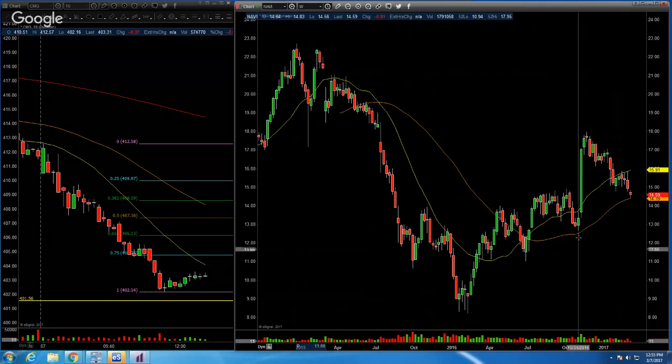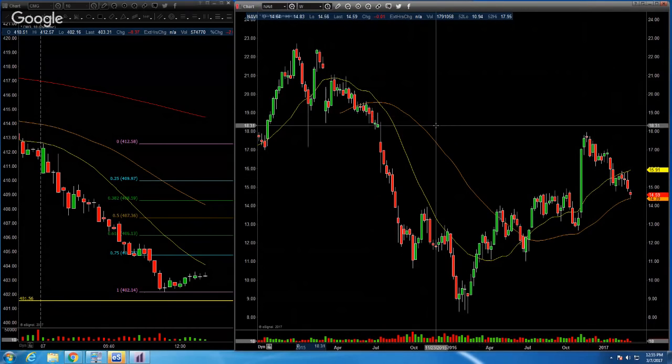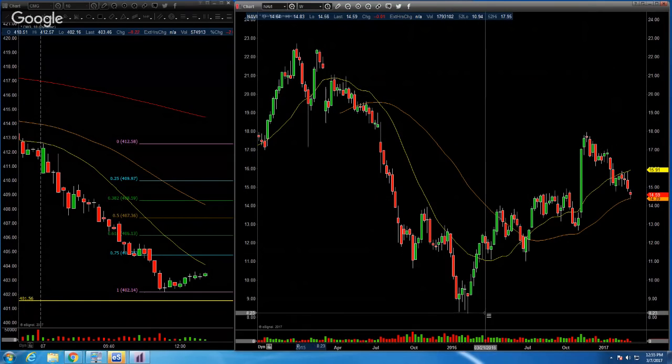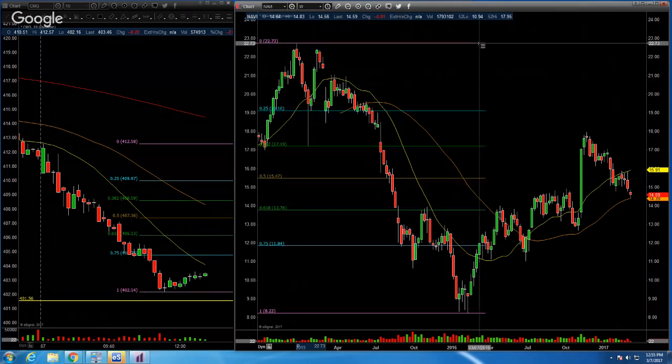Oh, wow, look at that. So it pulls back, goes up into this area here where it started breaking down. It's $18. Boom, right back down. Let's look at the retrace. Let's see where it went to.